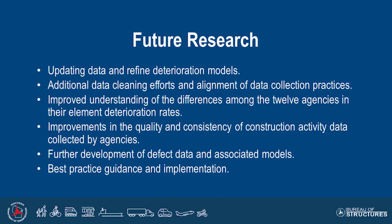For future research, obviously updating the data and refining deterioration models. Additional data cleaning efforts can always be done with all data sets, but if we can better align our data collection practices, we can help minimize that work. We can work on an improved understanding of the differences among our 12 agencies and their element deterioration rates. We could look for improvements in the quality, condition and consistency of our construction activity data, like I mentioned before. Further the development of defect data and associated models.